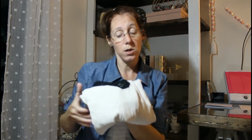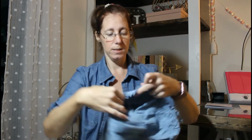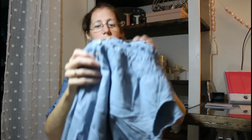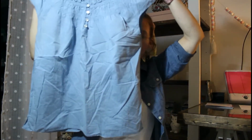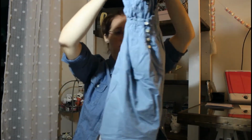Again, this is pretty wrinkled, so obviously I would make it more presentable when I am taking the pictures to list that on Poshmark. The next is a Talbots shirt, a chambray style. It has these pearly buttons as detail, and this shirt right here I will list for $22.